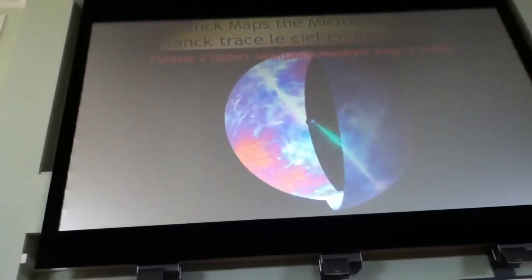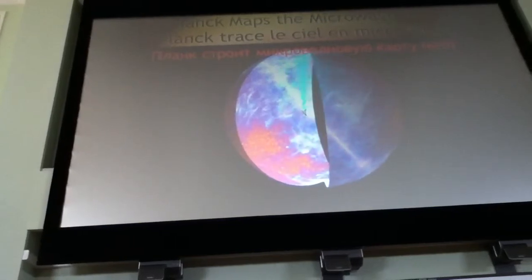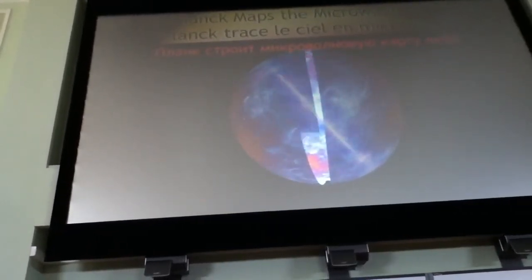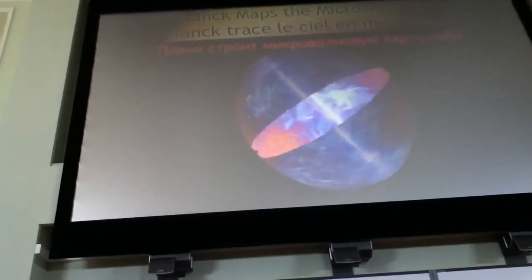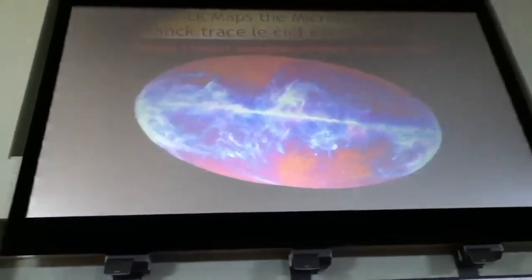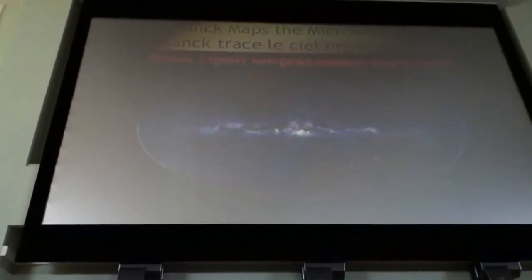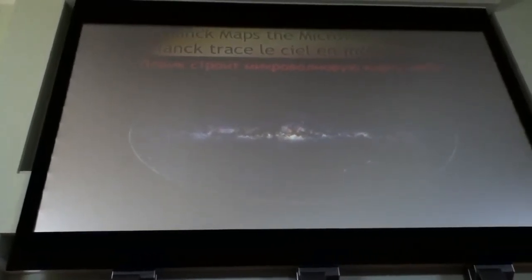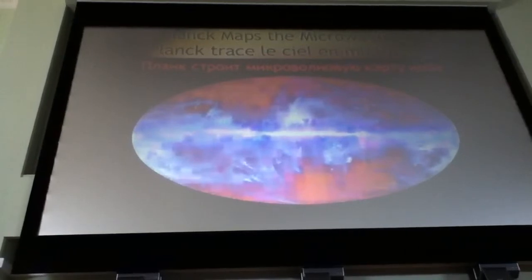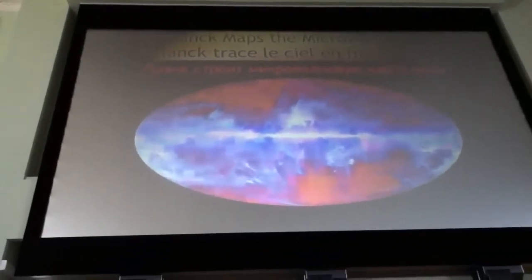You can see the plane of the galaxy. Here's our own galaxy. Because we have 9 wavelengths, at the short wavelengths, the dust from our own galaxy shows up very well. So you can see the galaxy plane. The galactic center is in the center of the map. There we saw an optical picture, and now the resolution is good. I'll go on. So this, let me go back.